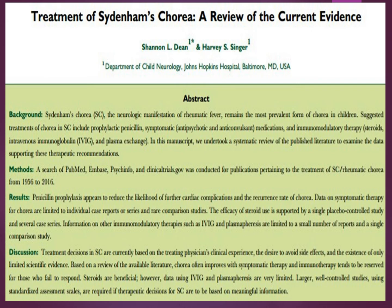a review was done of the current evidence for treatment of Sydenham's chorea. Penicillin prophylaxis appears to reduce the likelihood of further cardiac complications and the recurrence rate of chorea, and the data on symptomatic therapy for chorea are limited to individual case reports and a few rare comparison studies. So in this study, the efficacy of steroid use is supported by a single placebo controlled study and several case series, and information on other immunomodulatory therapies such as IVIG and plasma apheresis is limited to a small number of reports and a single comparison study.